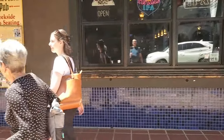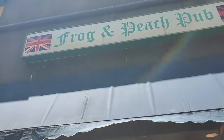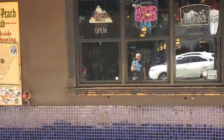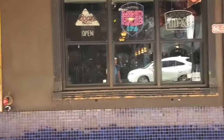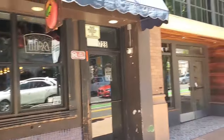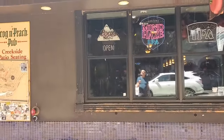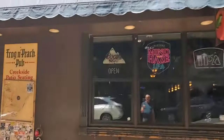But this is the Frog and the Peach Pub. Pretty popular joint, I'm told. Been in there once or twice, but I didn't even feel like ordering a drink. It was kind of dark, I thought. I guess they do have a patio in the back or something, though.